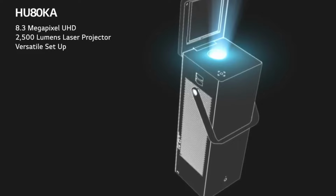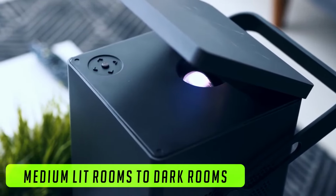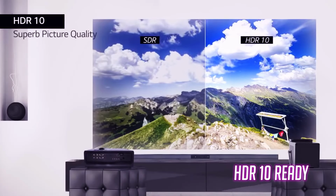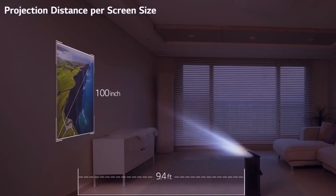These 2 numbers, and given the fact that it is a laser projector, mean that it won't do well in amazingly lit rooms, but it will do well in medium lit rooms to dark rooms. Of course, it will do amazing in those. And this is an HDR10 ready projector, and you can go up to 150 inches in screen size. The noise level of this projector is only 30 decibels, which is pretty quiet for a projector.